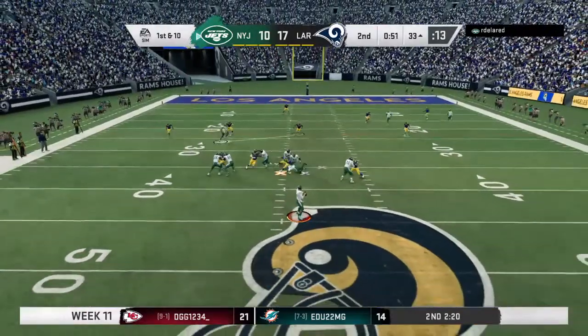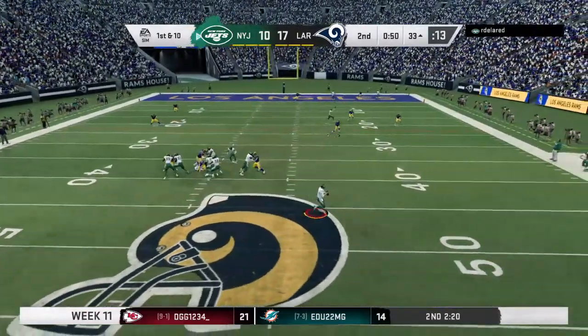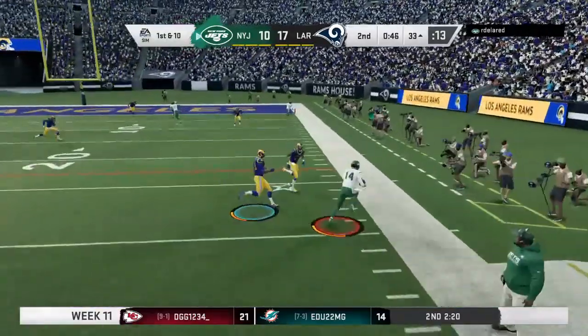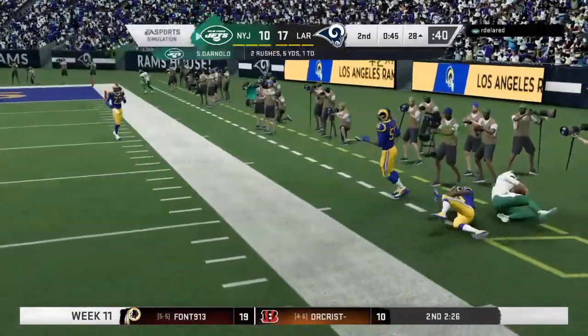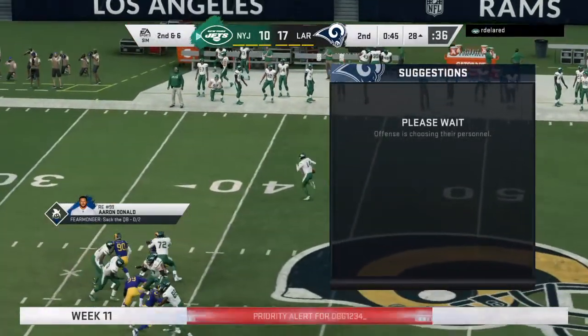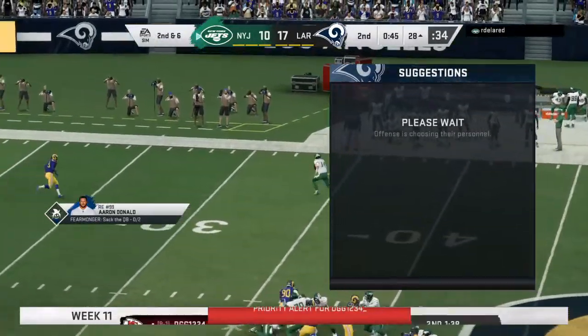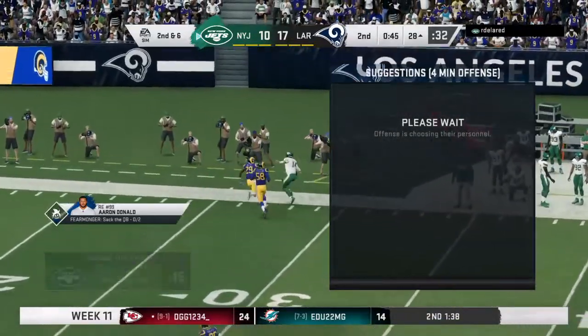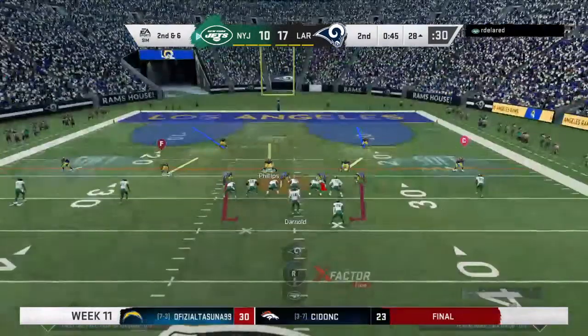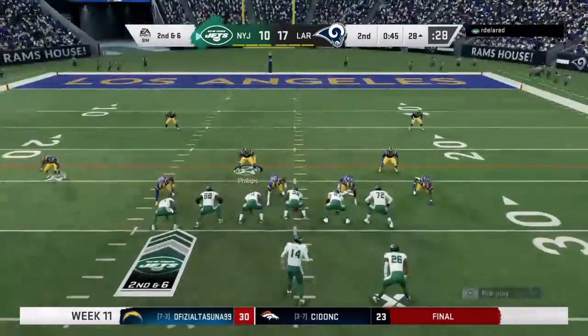Darnold. Flushed out right. He'll try and run it. And he is out of bounds inside the 30. He'll wind up getting right about 4 there on the scramble, and it's 2nd down. Okay, he's not going to get the 1st down, but this is still a nice job of buying some time and then running to get to the sideline and get out of bounds and avoid the big hit.